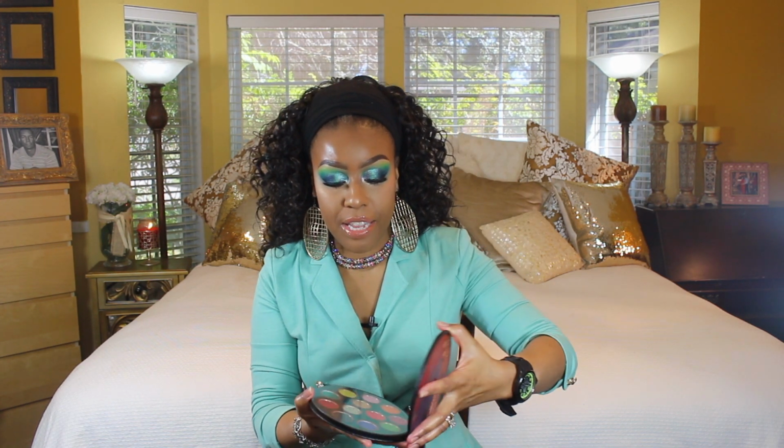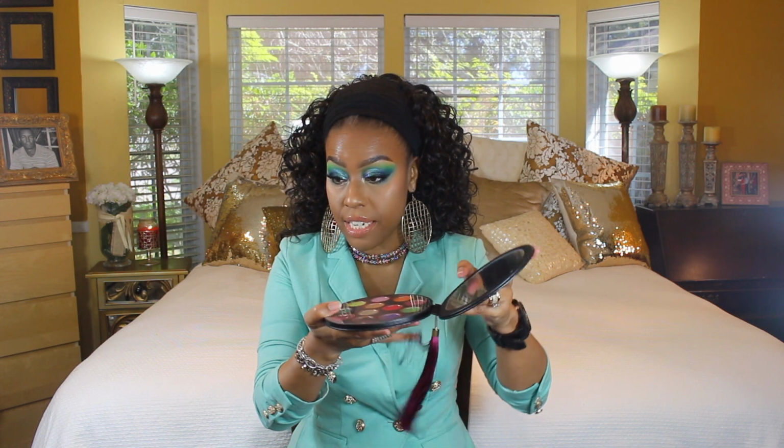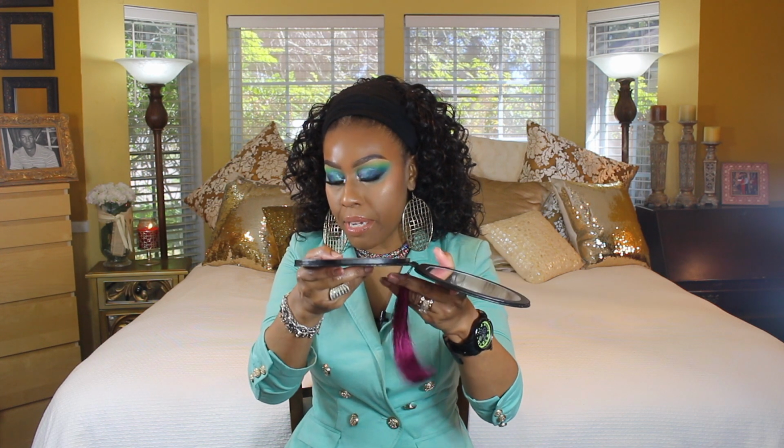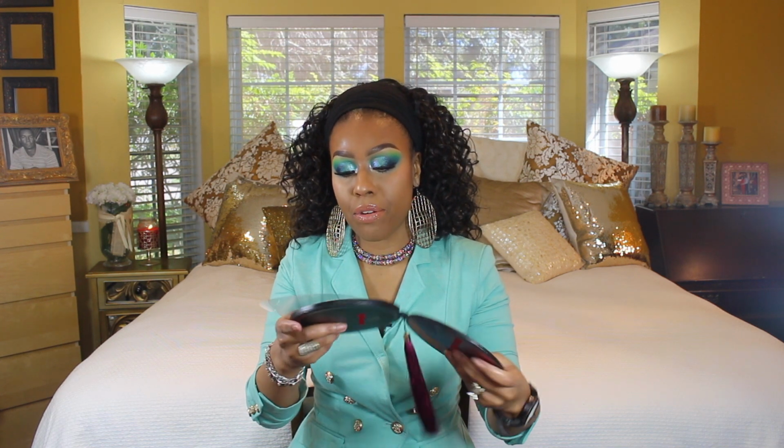And another thing that makes this palette really unique, of course it does have a mirror, is this little attachment right here in the middle is secured by a fabric. So you know how over time a cardboard or a paper, it will wear or tear and things like that. That does have a fabric in the middle. And I do like the way the eyeshadows are arranged, but this definitely falls under the most unique. It might not be the prettiest, but it's definitely the most unique in my collection.